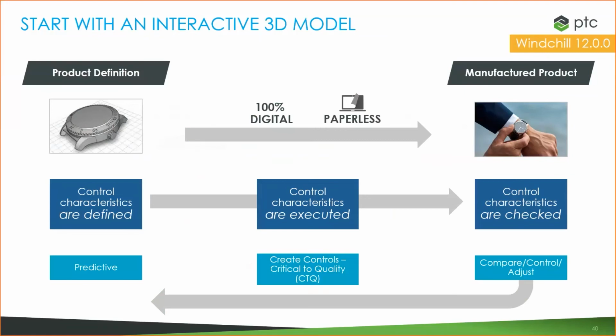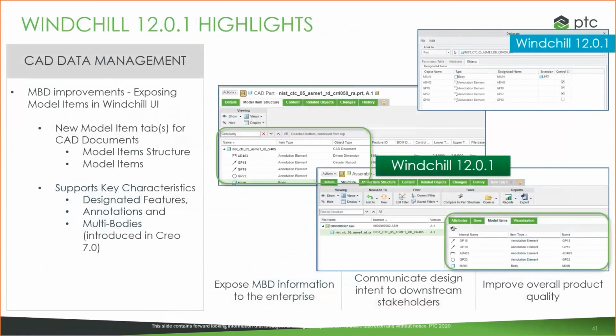Now, what we've done in Windchill 12 is we really enhance some of the ability to use these control characteristics and the model-based definition. In Windchill, you now have the ability to expose a lot of these model items that you have inside of your CAD into Windchill. So if you create certain annotations or dimensions, you can now have those same model items exposed in Windchill, so that way you can easily access it and use it for other downstream processes, such as your process plans and so on and so forth.